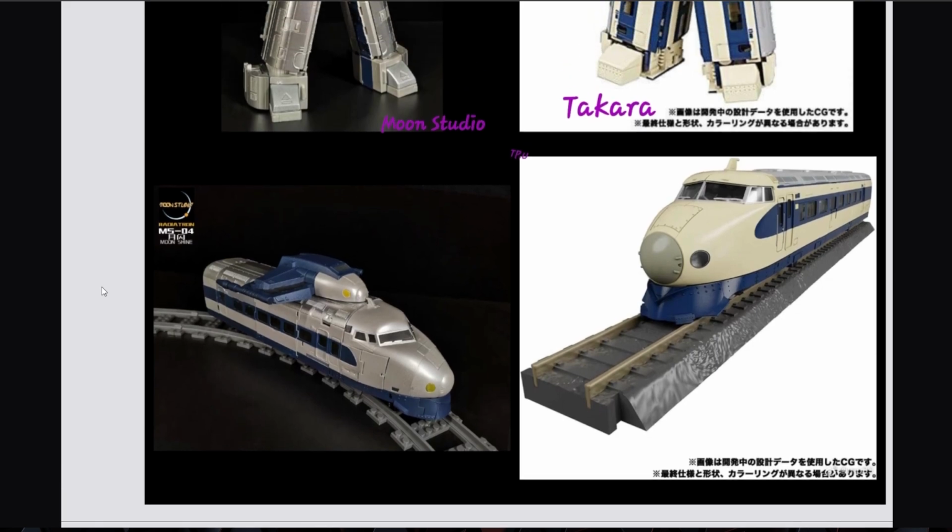As opposed to actually getting the train tracks. Those are Lego train tracks. You could get them anywhere. I think I'll do that.